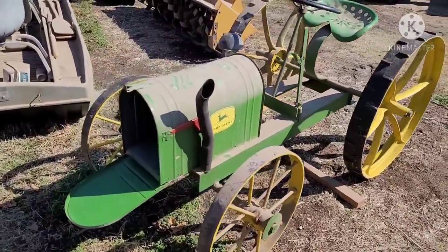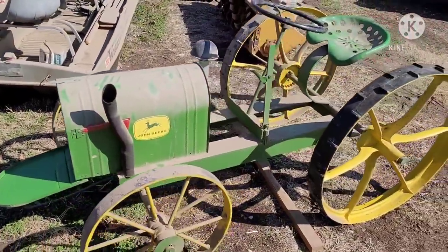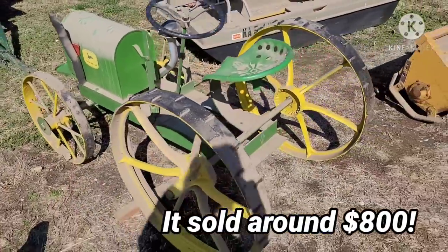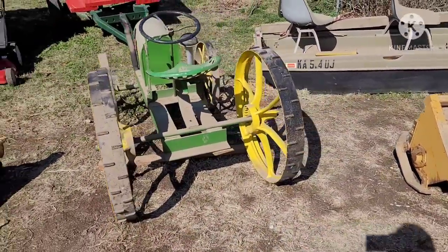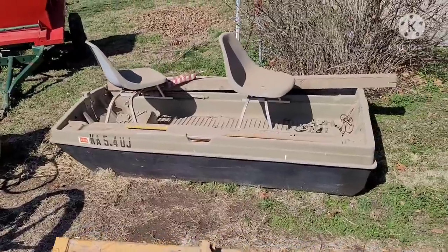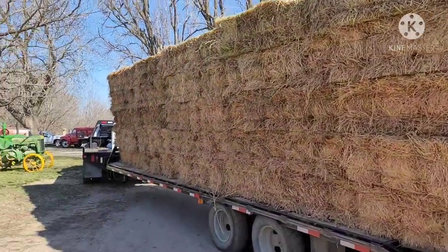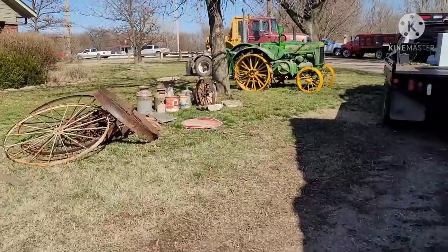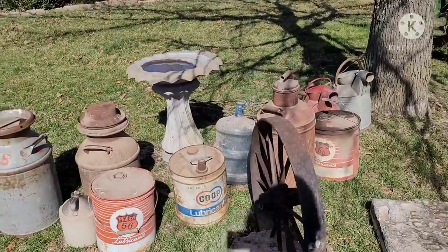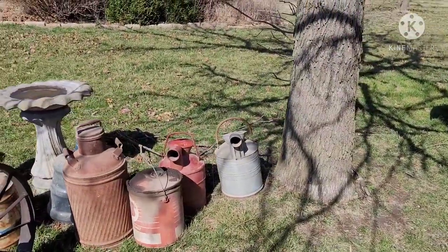It's kind of a unique little piece of folk art. Bet you that thing brings $500. These John Deere guys, it's not just a brand, it's a religion. The little pontoon boat there. Big old load of hay. Couple old milk cans, Phillips 66 buckets, little oil cans.